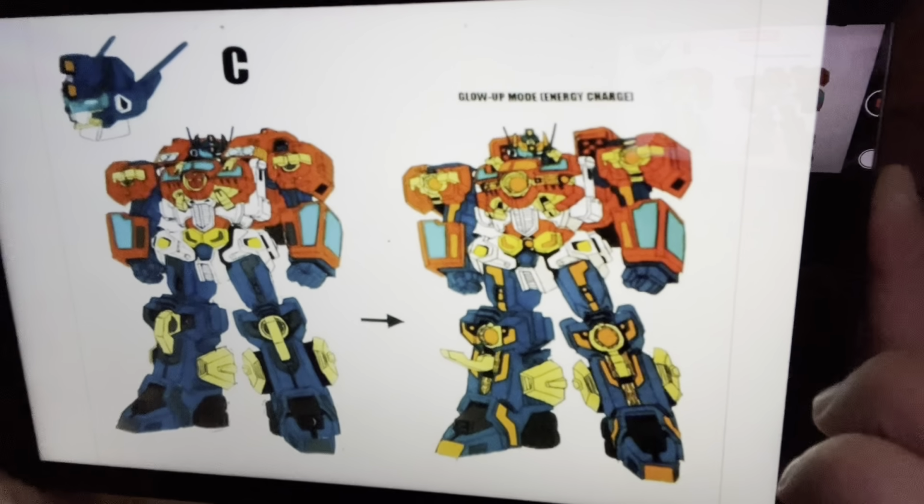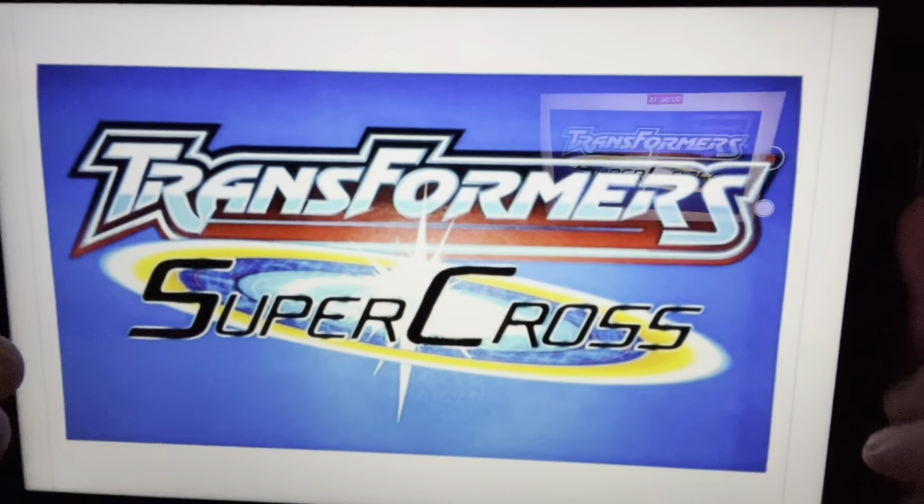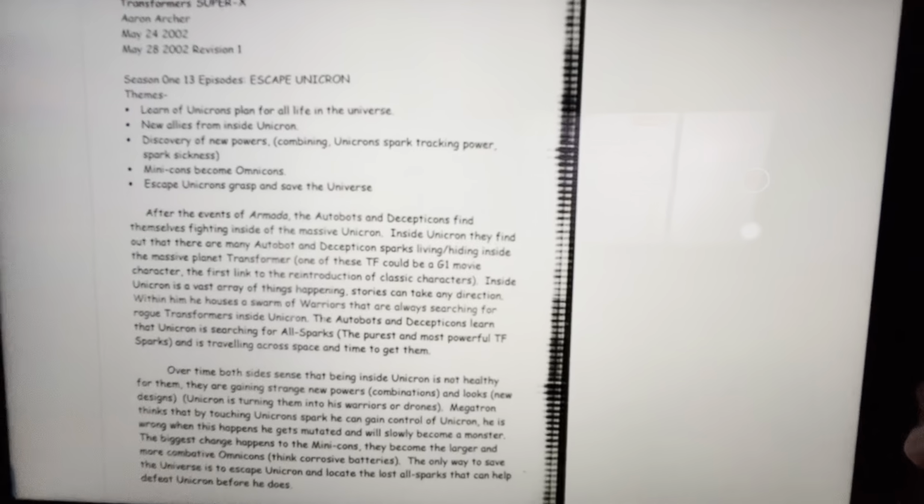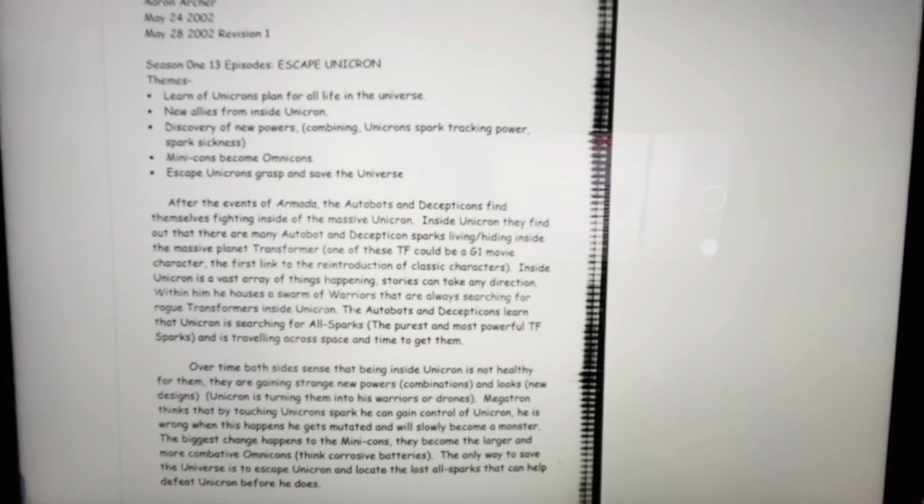Power Up, energy, what's that say? Let me see if I can read it. Energy charge, glow up energy charge. So this concept unfortunately never happened, but imagine how good it would have been if it did. And there it is, completely maxed out. It just looked great. Look, it even had the logo for it, Transformers Supercross. And here's all the write-up of the episodes. Check out T-Formers for this. It's just a case, unfortunately, of something that we never had, it just would have been amazing. I just think it would have been so good, but unfortunately it never came to fruition.